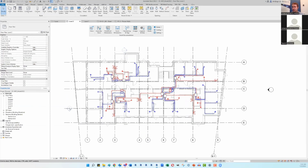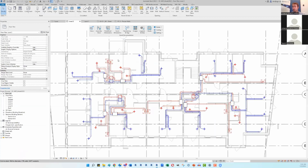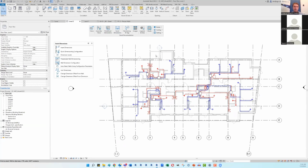And in here, I am in the ventilation plan. And let's say that I need to dimension my ducts in this view. So with smart documentation, it's possible to create dimensions in two ways. One is predefined dimensions, and it works with user-created rules. And actually, my views and assemblies configurations had predefined dimensions inside of them, and that's how these views got dimensioned. And the other way is to use quick dimensions. Quick dimensions creates dimension chains between selected elements.